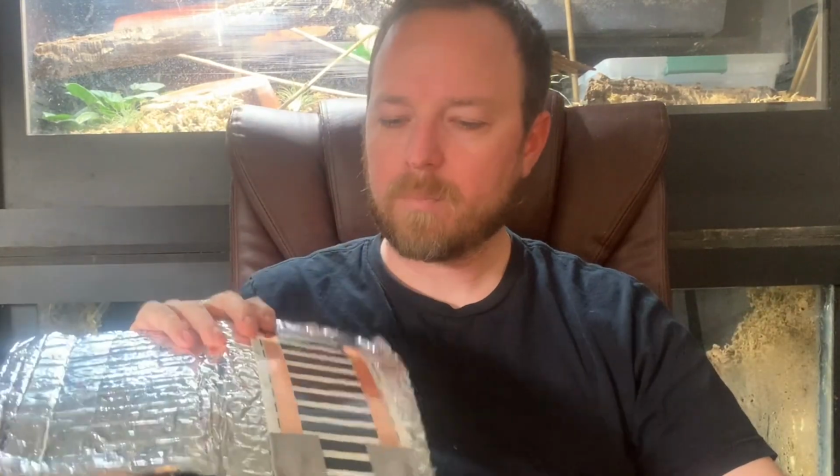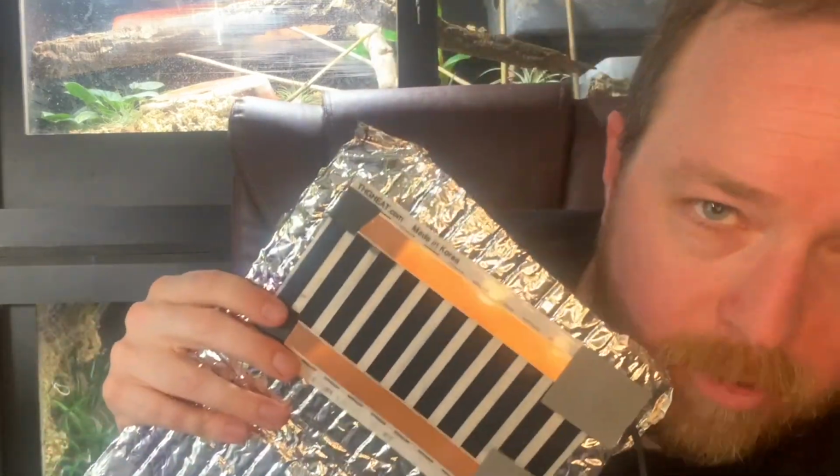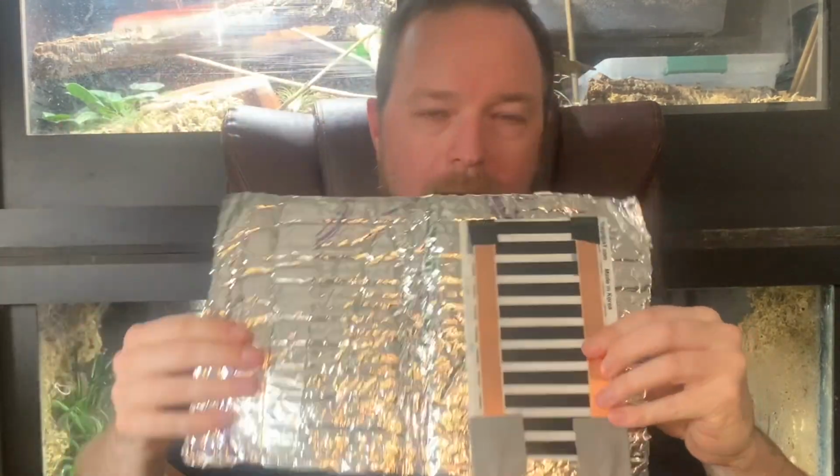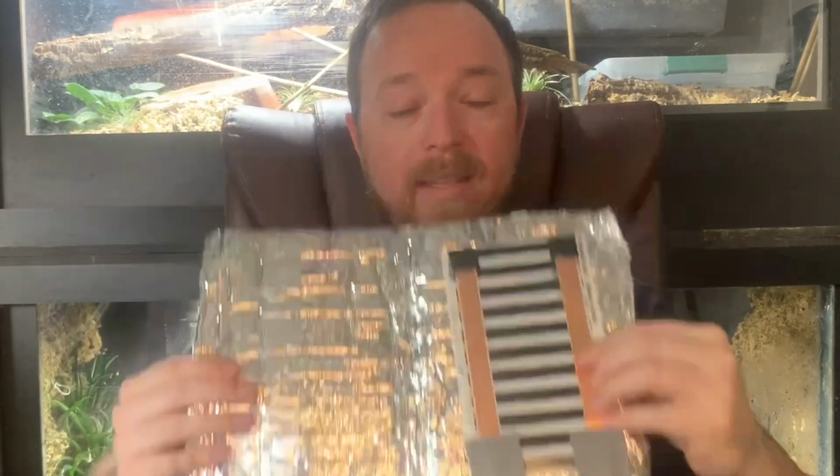I, again, prefer heat tape because of how flexible it is. Not flexible rigidity-wise, but flexible in terms of sizes and things like that. I can have skinny tape or fatter tape. Here's a real skinny piece, so this is great for like a hatchling tub. I've used this for a 6-quart tub. Hot side, cold side. It's fantastic. This is really good stuff.